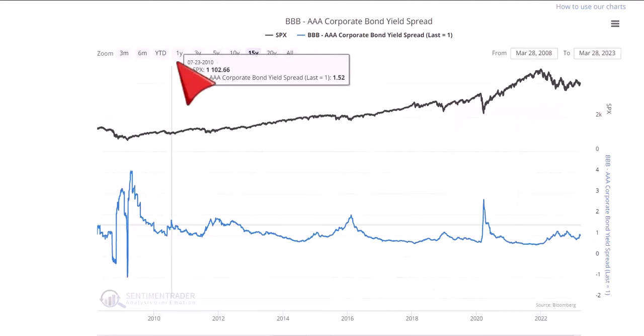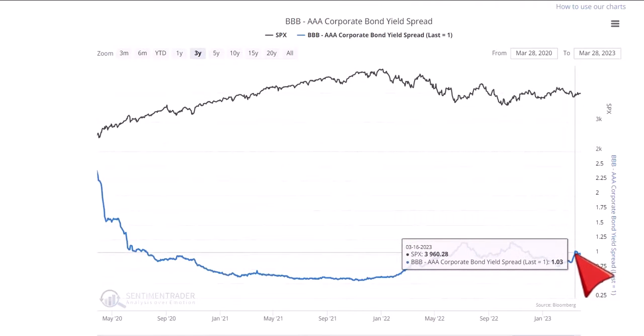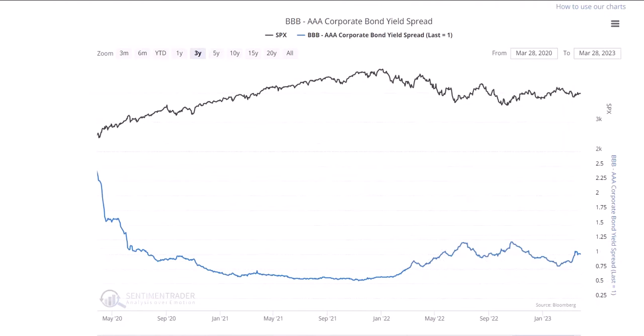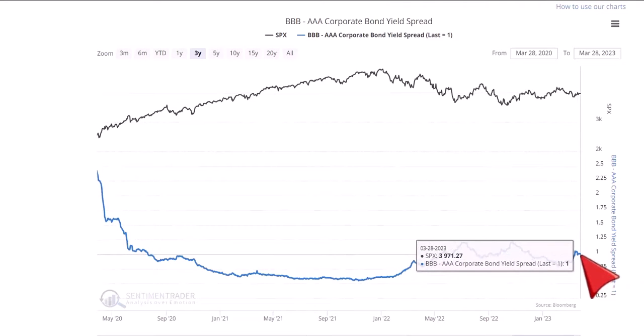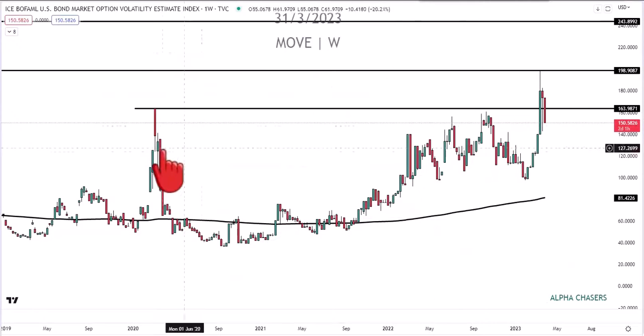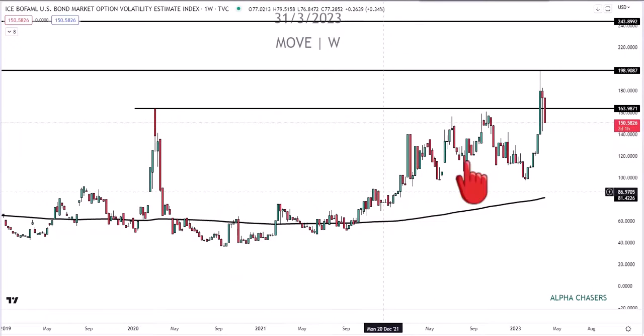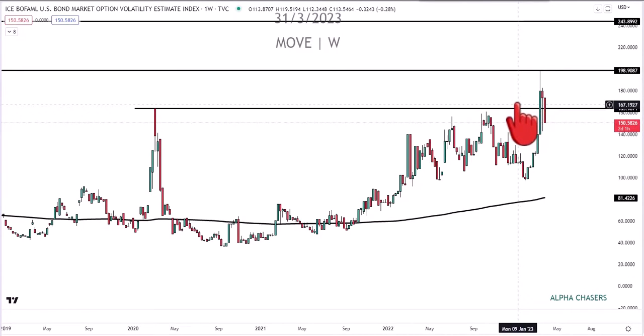And then you go out and you zoom in and go, what the heck is going on? Why isn't the bond market worried? I don't have an answer to that. I don't have an answer to why we're not spiking. Why is the MOVE spiking to pandemic levels, second highest reading we've ever had, and the bond yield spread on corporates is acting like it's just another Tuesday?